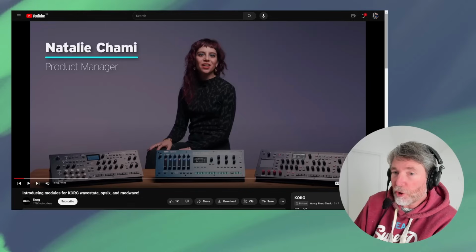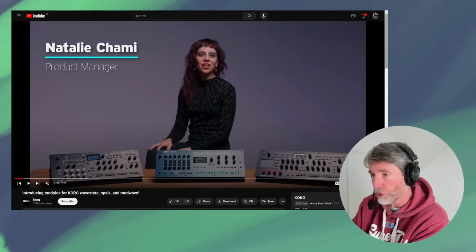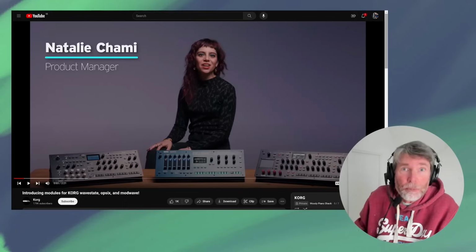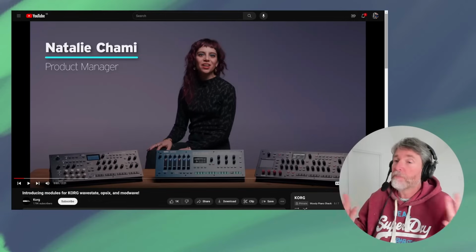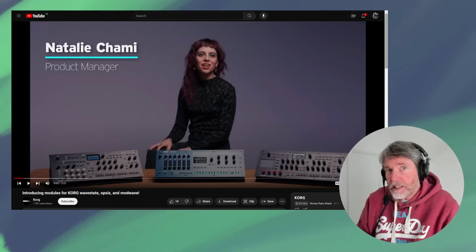And this is what I'm talking about. Module versions of the WAVESTATE, which I think we have on the left, the OPSIX in the middle, and is that the ModWave on the right? Not quite sure which order they're in, but yeah, those are the 3 small form factor desktop keyboard synths that Korg have had for a few years now, been extremely popular, sound amazing. I've demonstrated the software versions of all of them, but now you can buy them in this rack desktop form.